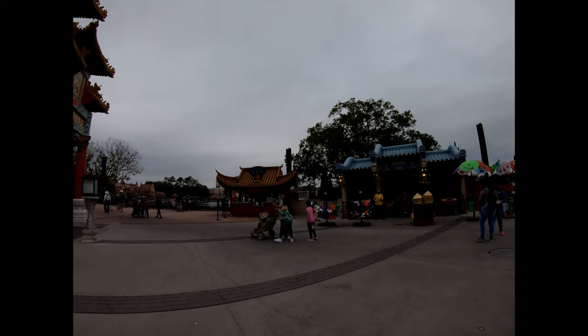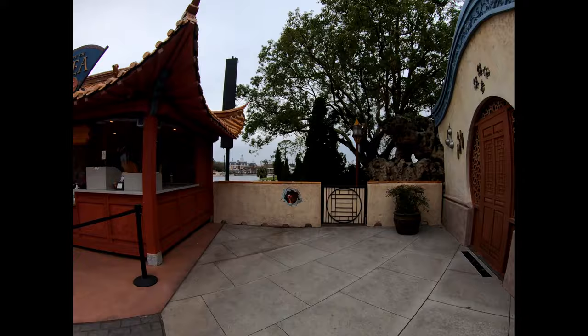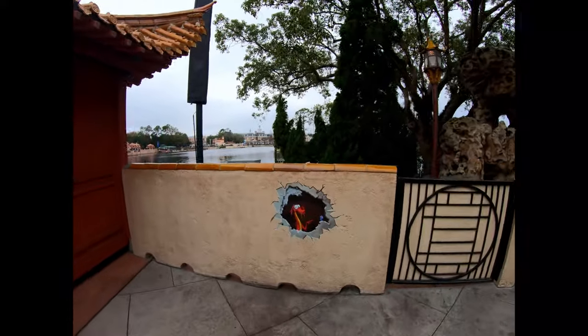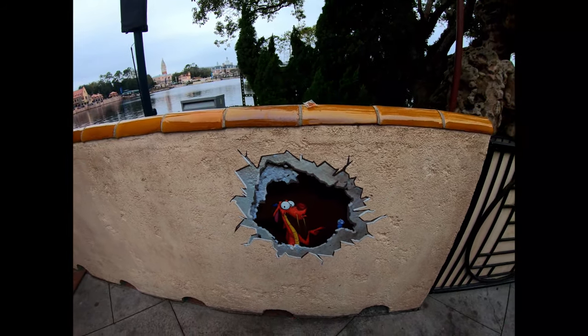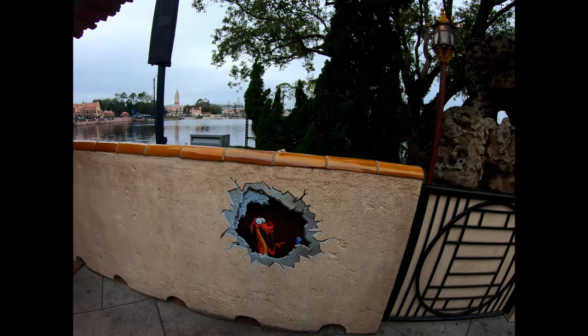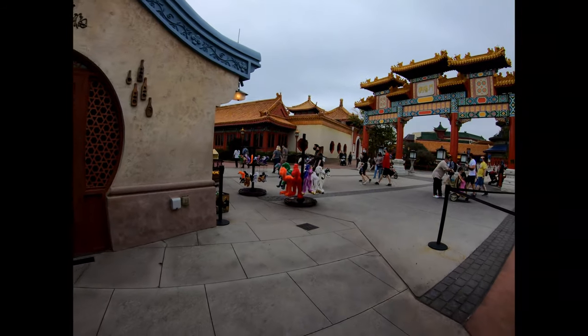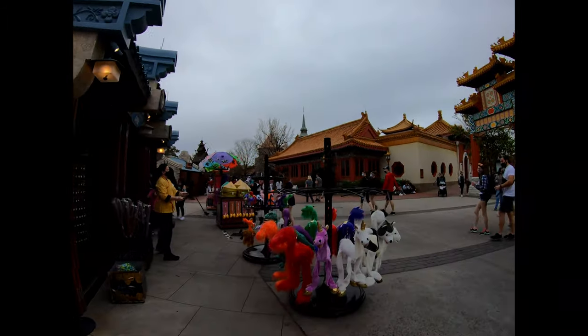I just saw him. He's over here by the Joy of Tea. This is so funny. There's a big hole in the wall. And Mushu's like, I didn't do this. The cricket did it. He was like, he did it. Oh man. Alright, we found Mushu. We can go now. Alright, let's head on over to Norway.